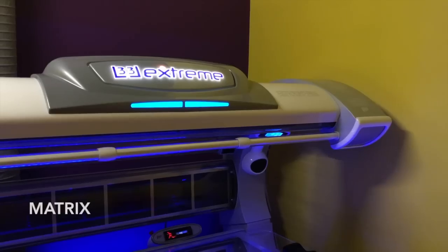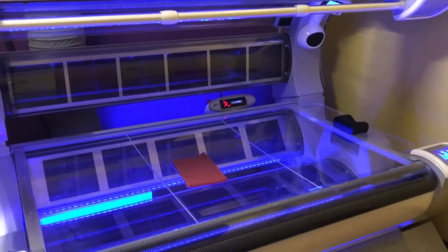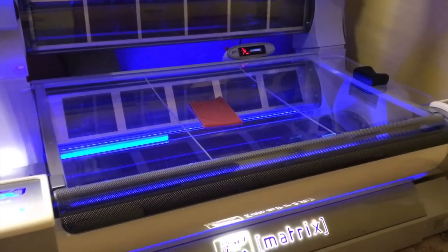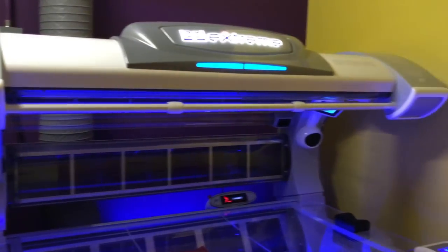So then our last level is our level 5, and this bed is called a Matrix. It is also a 12-minute bed, and this one is strictly bronzing rays. There is, I think, like 1% of UVB rays in it, so really no reddening at all, strictly bronzing. You don't want to use this to build your base tan. This is a bed you would use, kind of like the X10, as a bed that will continue to bronze you after you've already got your base tan.